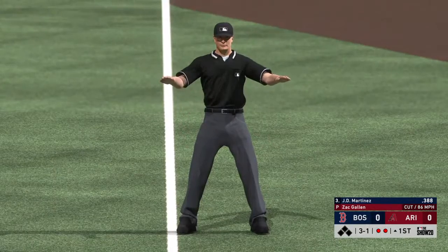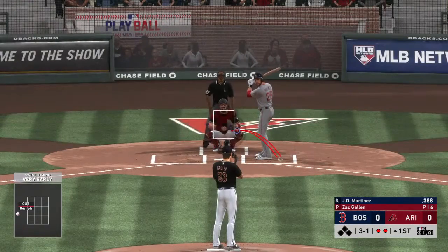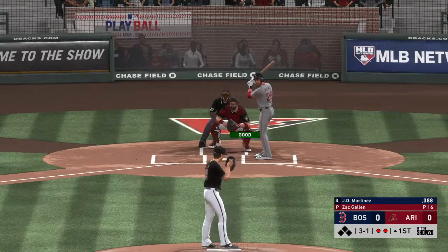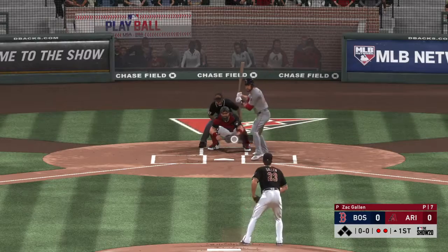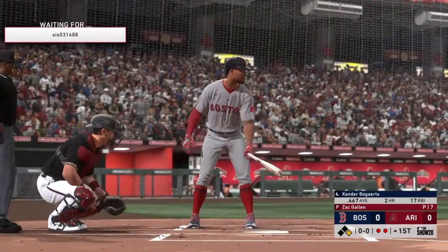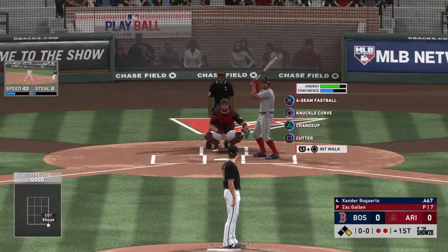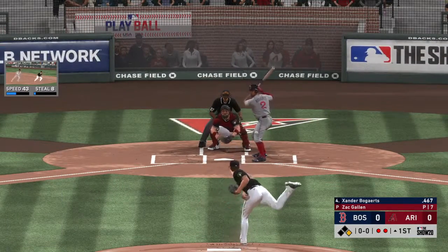Started to go. Did he hold up in time? Yes, says the first base umpire. It's ball 3 now. Now a cut fastball, and this is over but low. It's ball 4. And that brings in Xander Bogaerts. Man at first after the 2-out walk.